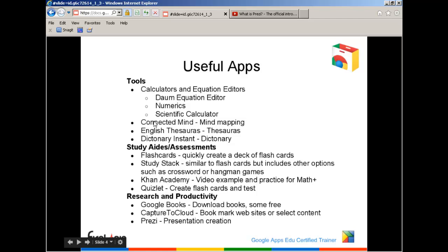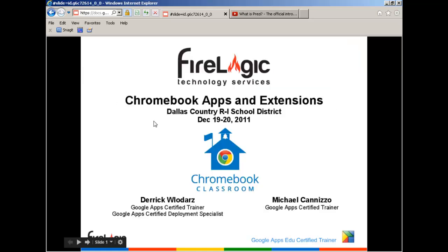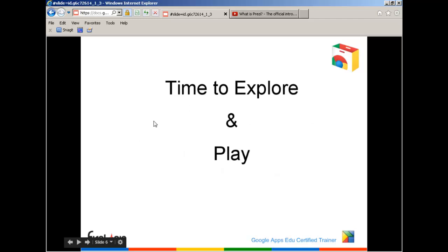Someone just asked me if I wanted a sneak peek at their new presentation editor. I would definitely give it a try. That's actually quite a bit improved over the old one. Okay, time to explore and play.